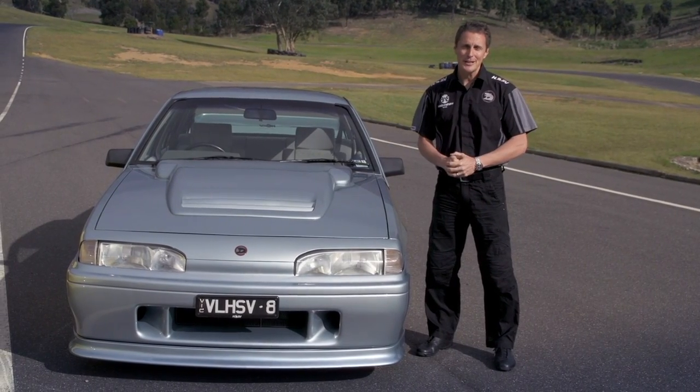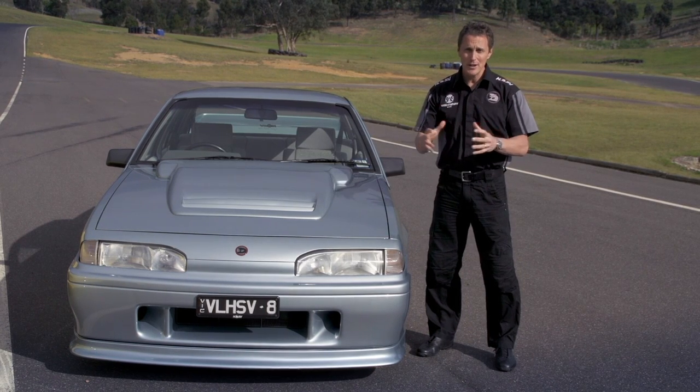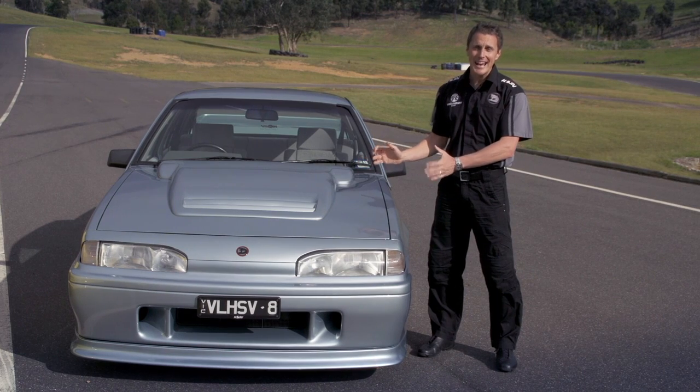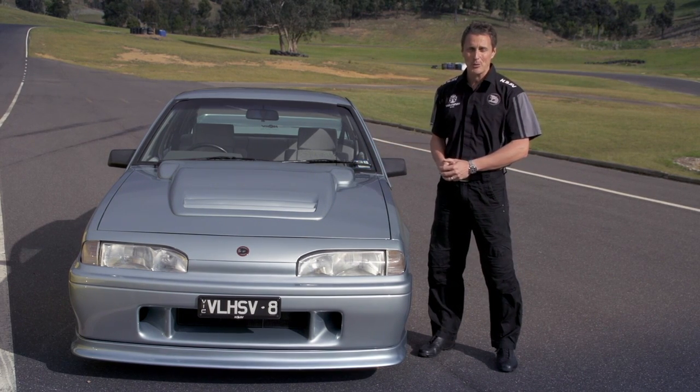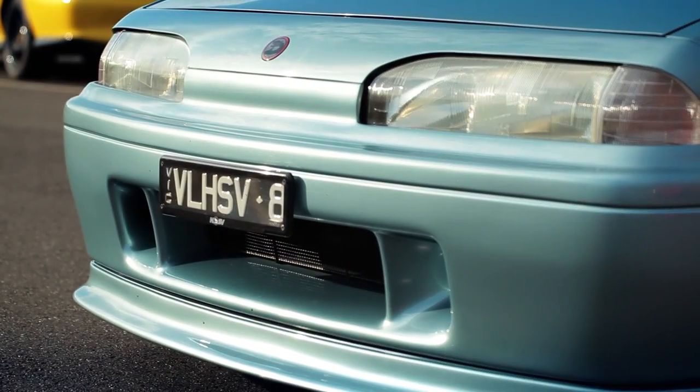I'm at the Broadford Circuit in Northern Victoria to put four key models that helped shape the past 25 years of HSV through their paces. Starting out with this one, the 1988 VL Group A SS Commodore. Very raw car, and it was nicknamed the Batmobile for its distinctive look.